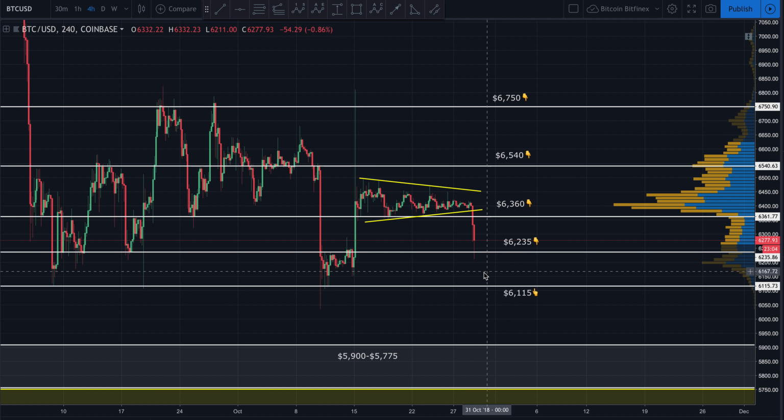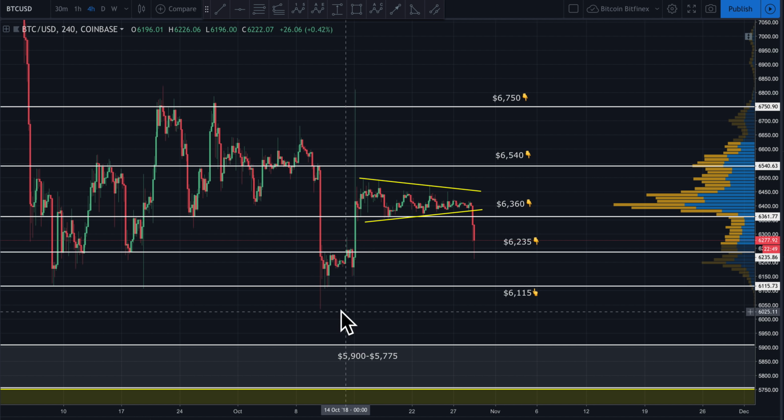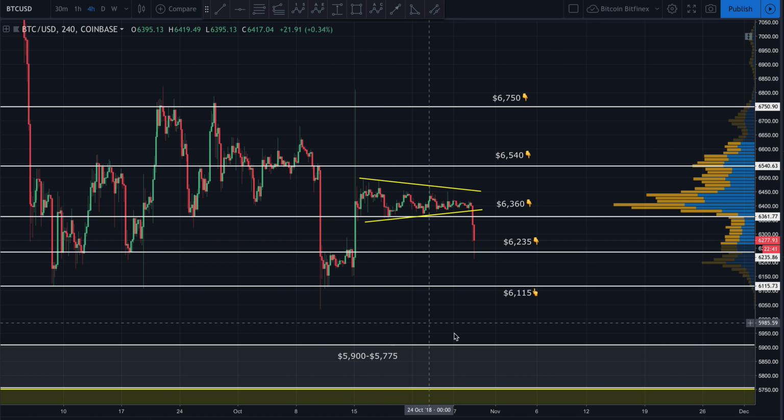I have another buy order sitting down here at about 61.50, and another one at 61.15. My stop loss is sitting at, actually, let me look, $6,020. So it's just below this prior wick. That's where my stop is sitting, guys, knowing that if this wick is broken, if this prior low is broken, we could come back down to new 2018 lows very, very quickly.